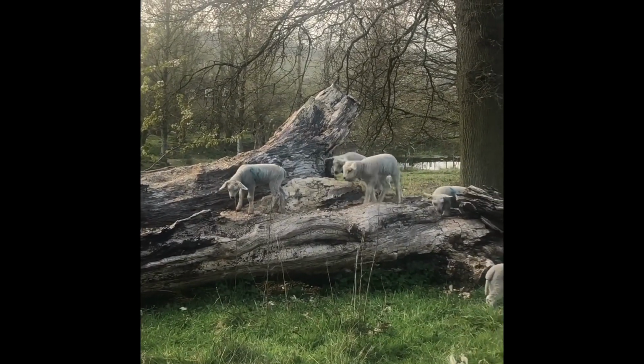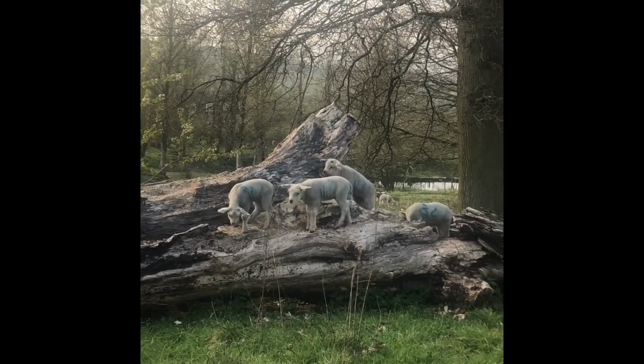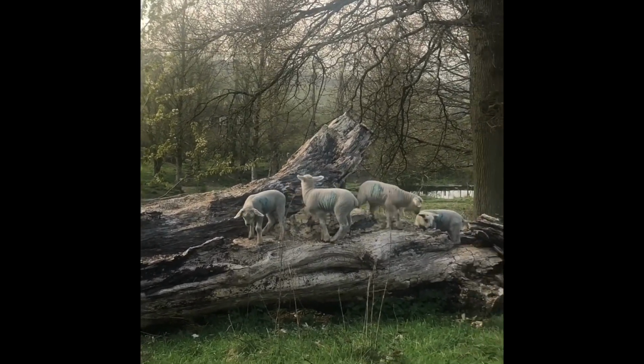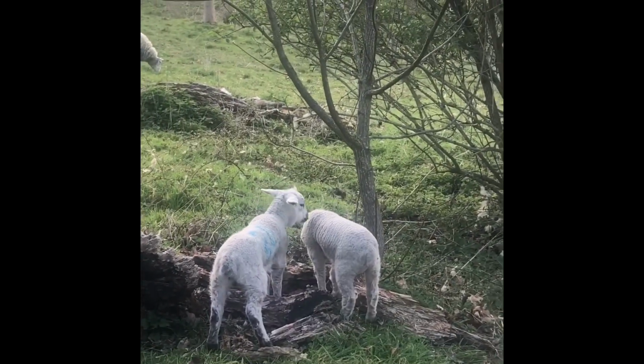These lambs have discovered their very own adventure playground. Play is such an important way for all animals, including us, to learn. We're going to make sure that you have plenty of time for play at school over the coming weeks so that you can get used to playing with each other all over again.